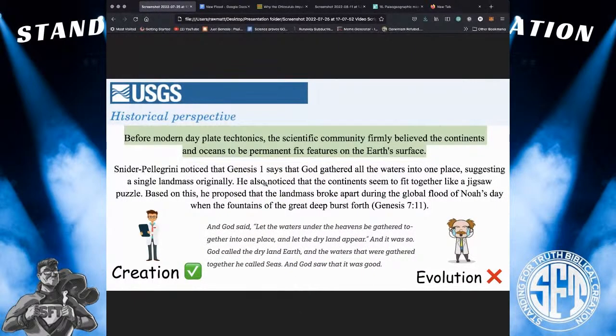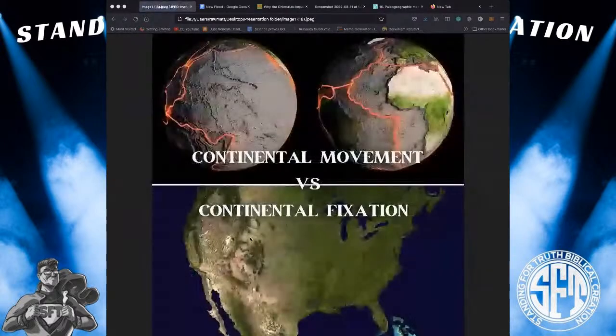So before modern day plate tectonics, the scientific community firmly believed that the continents and oceans were permanently fixed on the Earth's surface. That was old. And then Pellegrini noticed in Genesis 1 that God gathered the waters all together in one place, like a jigsaw puzzle on one supercontinent that must have broken apart at some point, right? Probably during Noah's flood. So there we have it yet again, another young Earth creationist using scripture, making a prediction.